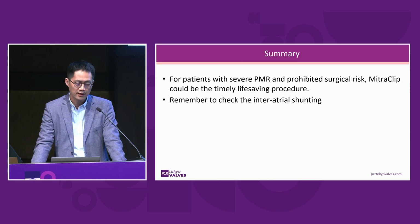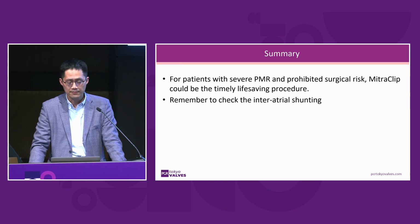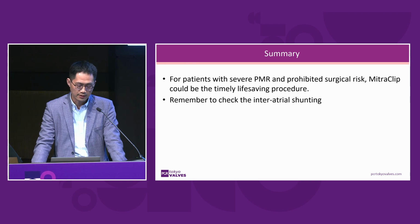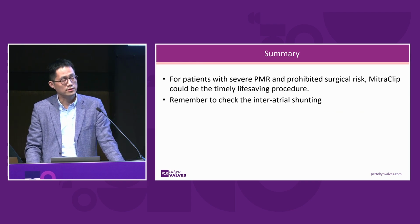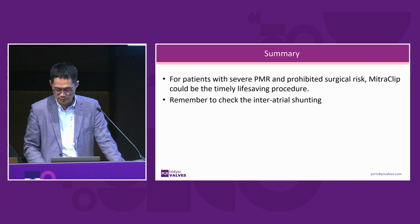So in conclusion, for patients with severe primary mitral regurgitation and prohibitive surgical risk, I believe that mitral TEER could be the last resort to have a life-saving procedure. And remember to check the intra-atrial shunting after the procedure, given that it might jeopardize the recovery process after the procedure. Thank you.